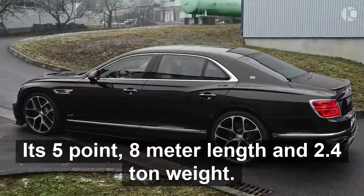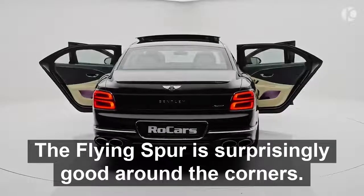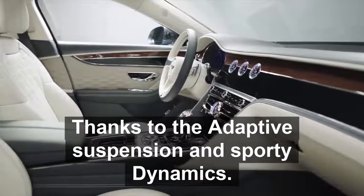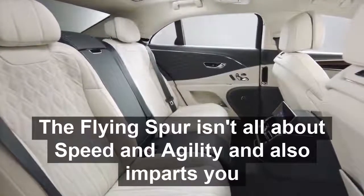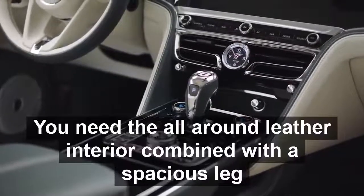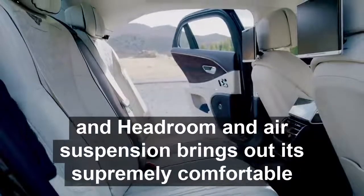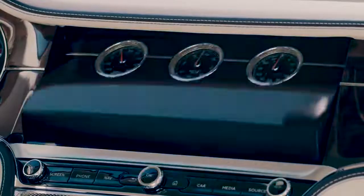Despite its 5.8-meter length and 2.4-ton weight, the Flying Spur is surprisingly good around the corners thanks to the adaptive suspension and sporty dynamics. The Flying Spur isn't all about speed and agility, it also imparts you with all the comfort you need. The all-around leather interior, combined with a spacious leg and headroom and air suspension, brings out its supremely comfortable character.